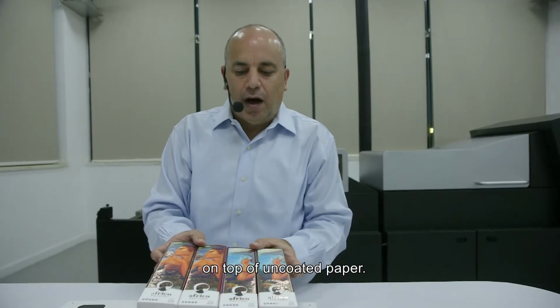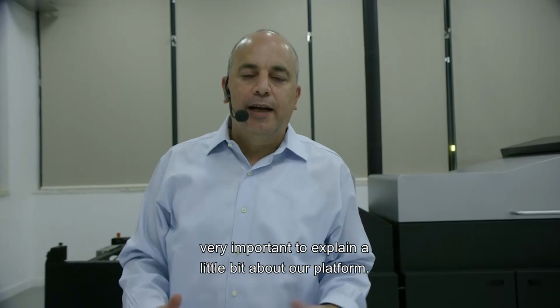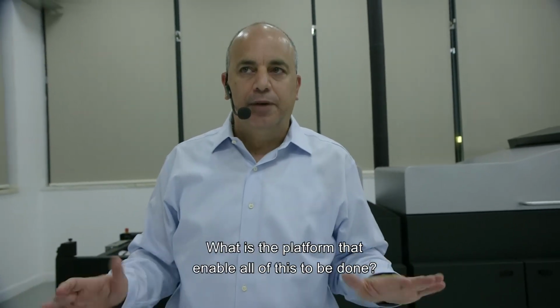And that's the advantage of Scodix on top of uncoated paper. Now, we ran directly into printing. Very important to explain a little bit about our platform. What is the platform that enables all of this to be done?